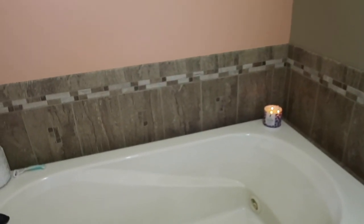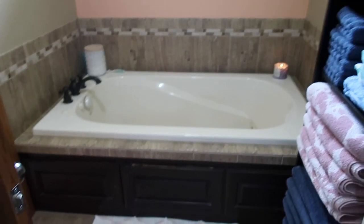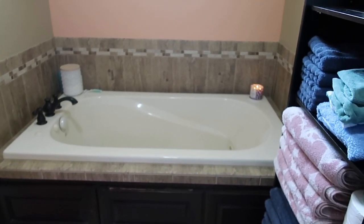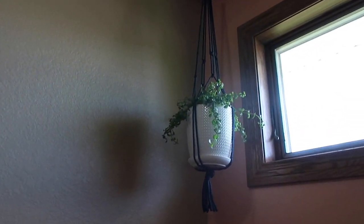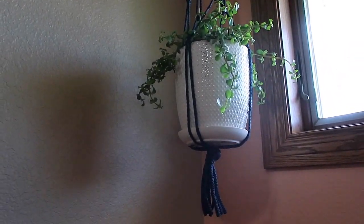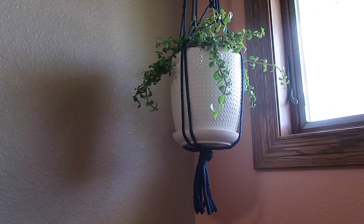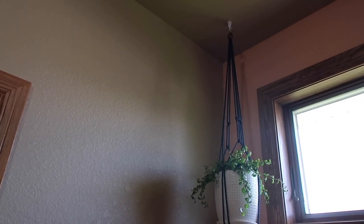Let me go back here and see if I can get a better angle of everything. So I put my Epsom salt back in that container right there. I added a candle. I only painted this back wall. I put a succulent up in this corner. I got the pot at TJ Maxx for like $7 or $8. And I get a lot of the hanging, like the blue part that hangs the plant. I get those at a local plant store.